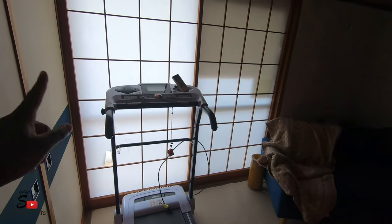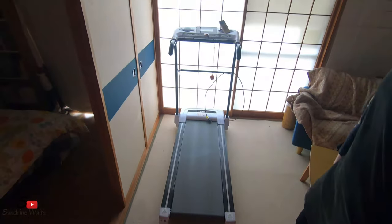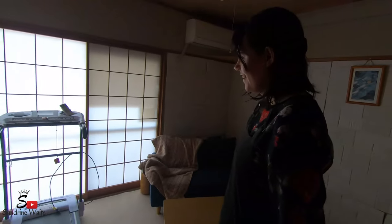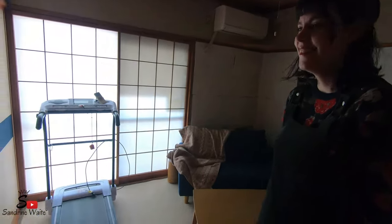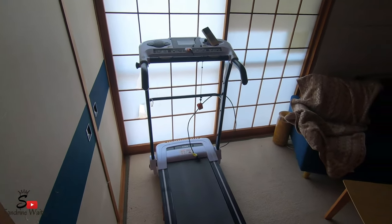And you've got a fancy looking exercise equipment. It's a treadmill. It came with the apartment, actually. Are you serious? I don't really use it as often as I'd like to, but it's nice to have.